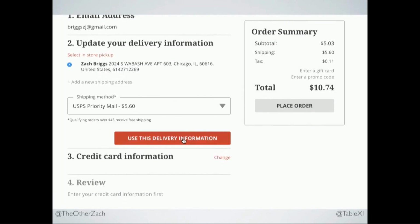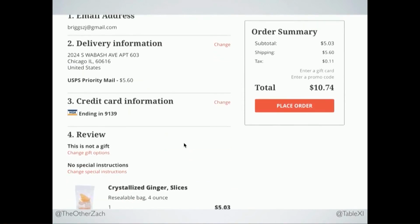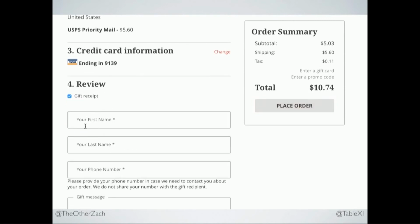This is the Spice House. This is the Spice House's checkout flow. Their old site had 5 or 6 full-page refreshes through the checkout process. It was built a few years ago. It's pretty common. Their new checkout process is a single page. There's up to 11 different AJAX requests in here. It took me 3 months to build this because I'm dealing with money, right?